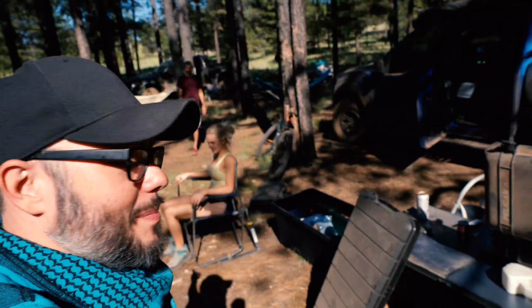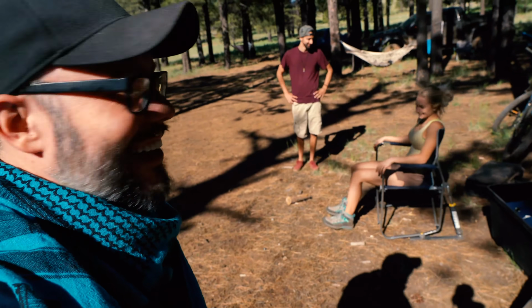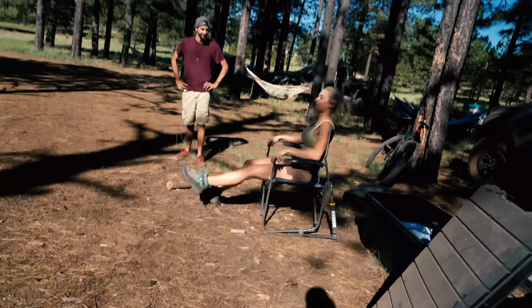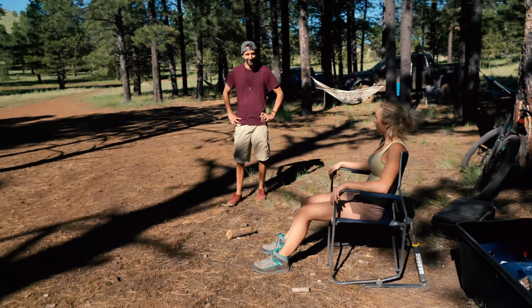Where do I find something like this? I am spreading the gospel of the camp rocking chair. I gotta get myself one. Oh man. Now it just needs to be like, I mean, you gotta have like a footrest and stuff for it, and cup holder. Oh, you got a cup holder over here. It's like a legit setup.